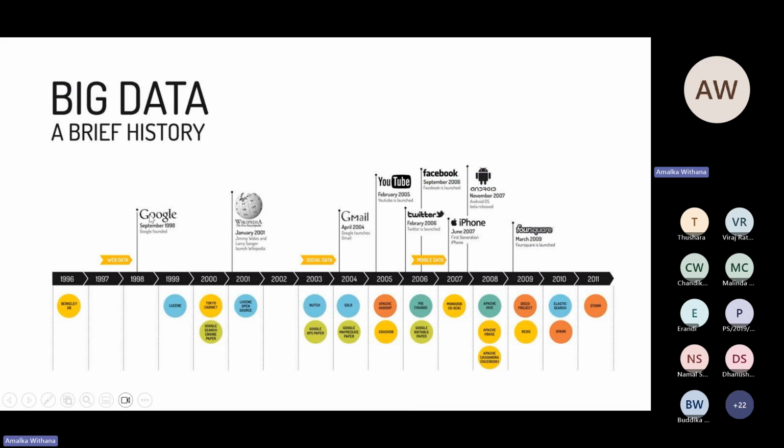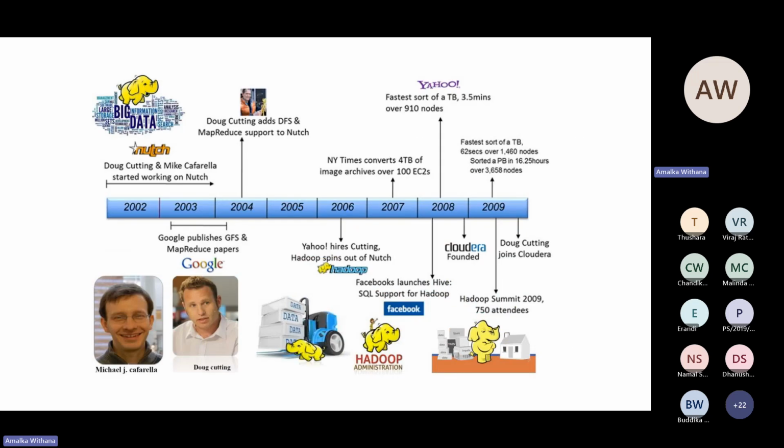Big data's history started with the internet era: Google, Wikipedia, Gmail, YouTube, Facebook, Twitter. These companies generated so much data that they had to find techniques and different methods to handle these problems. Because of that, we have this kind of ecosystem right now. These companies generated different tool sets, different versions, open source and maybe paid. I just use this information to give you an idea. It's a kind of ecosystem.